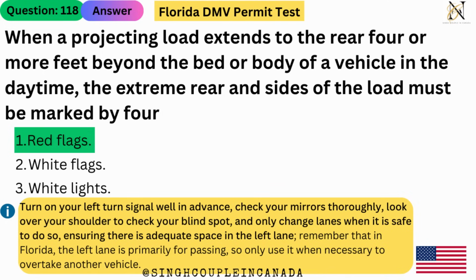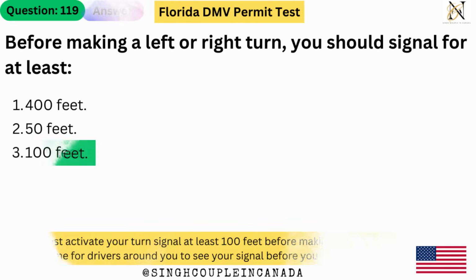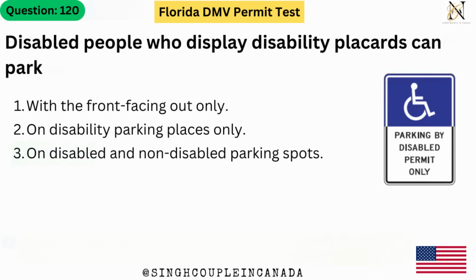Before making a left or right turn, you should signal for at least 1. 400 feet. 2. 50 feet. 3. 100 feet. The answer is 3. 100 feet. You must activate your turn signal at least 100 feet before making your turn. Allow time for drivers around you to see your signal before you move.